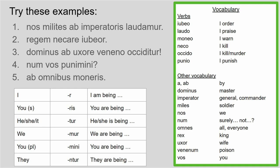Again, vos just gives me more information. I know it is you. I'm pointing. I'm being very clear about who I'm talking to. So surely you are not being punished. And number 5, ab omnibus moneris. Moneris is my you singular, my second person singular ending. You are being warned. In this case, you are being warned by everyone. Ab omnibus.